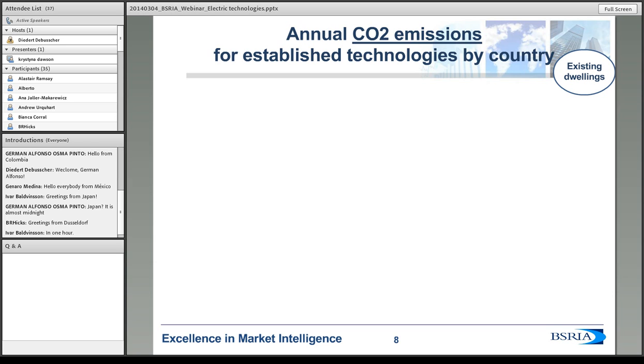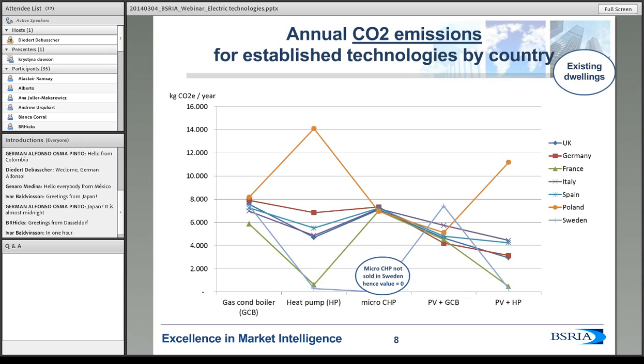When we look at annual CO2 emissions for established technologies, these are our findings. They are showing that in all countries but Poland, the combination of heat pump and PV system in a dwelling is providing the best saving of CO2 emissions. Poland, that you can see here in orange color, represents a very specific example of a country with one of the highest CO2 emission factors due to the fact that nearly 80% of electricity has until now been generated from coal there. Both emissions from heat pumps and a combined heat pump and PV system are much higher than those coming from an installed gas condensing boiler.